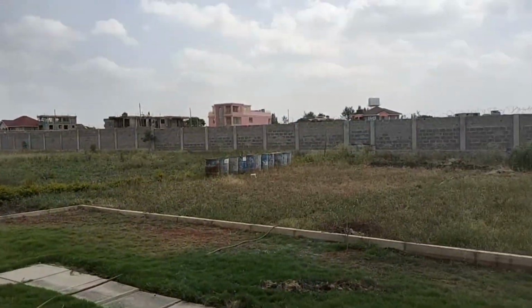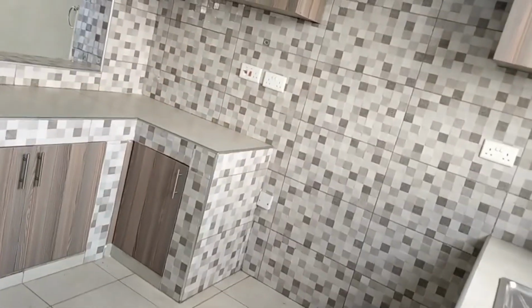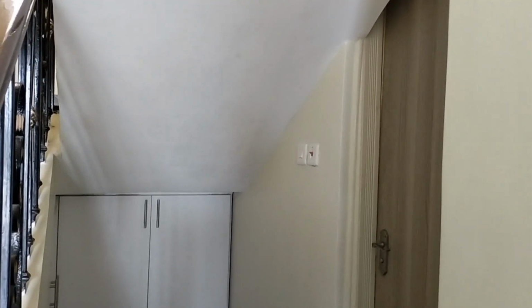This is the background. Enter. This is the living. Sorry, naweza angalia. Oh, the washroom here downstairs, it looks like that. Magical.